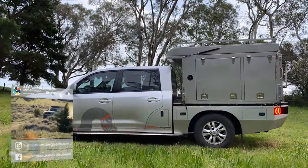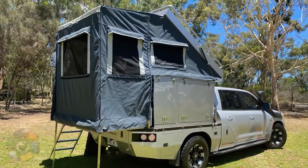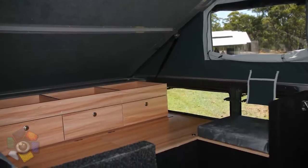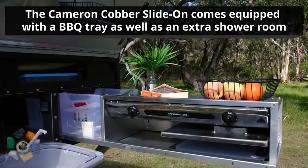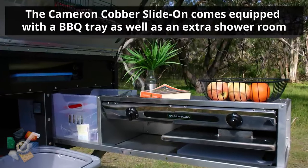The Cameron Compact Slide-On is a two-piece ensemble. You have the waterproof aluminum slide-on itself, and then the tent that accompanies it. The tent is easily set up within minutes and offers a sufficiently spacious stay. There's plenty of storage included with an 821-liter storage box. And another nice creature comfort is the barbecue and 30-liter drawer fridge.